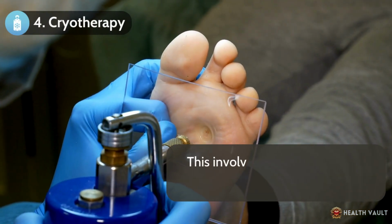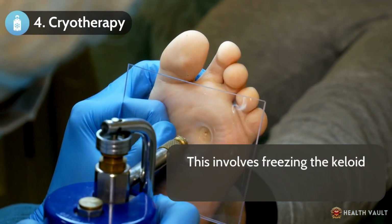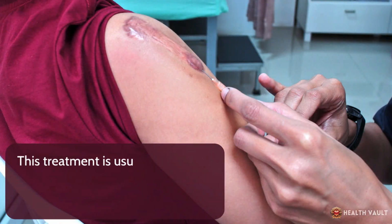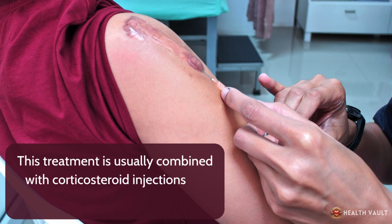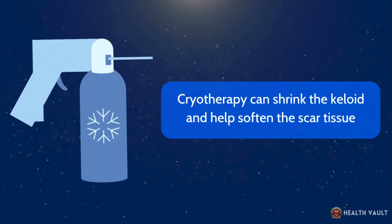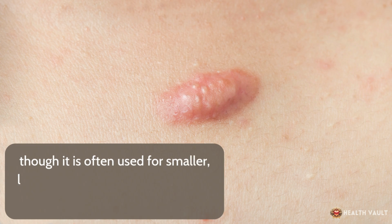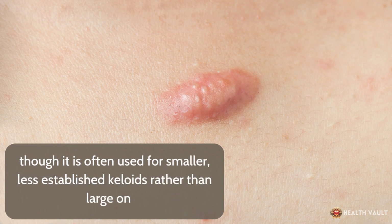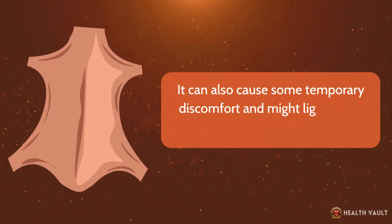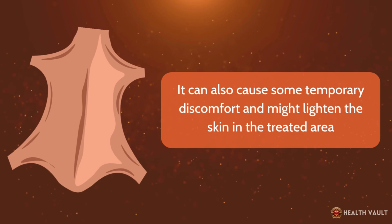Number 4. Cryotherapy. This involves freezing the keloid with liquid nitrogen. This treatment is usually combined with corticosteroid injections for better results. Cryotherapy can shrink the keloid and help soften the scar tissue, though it is often used for smaller, less established keloids rather than large ones. It can also cause some temporary discomfort and might lighten the skin in the treated area.